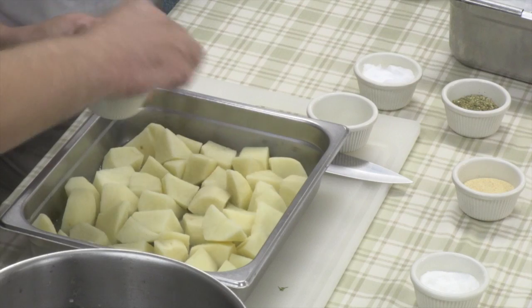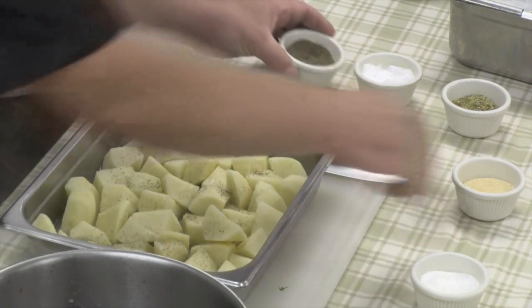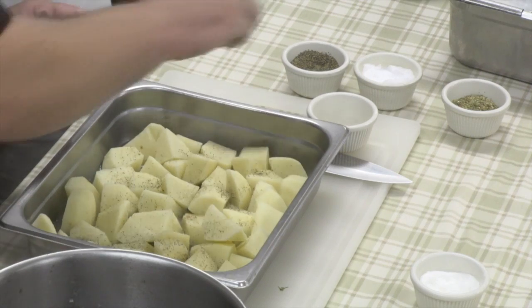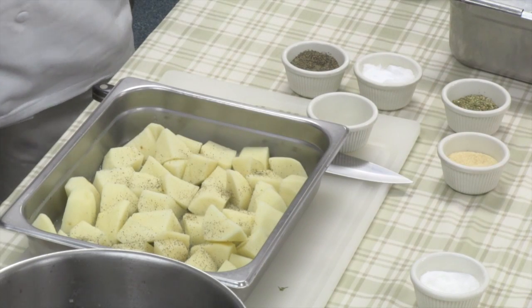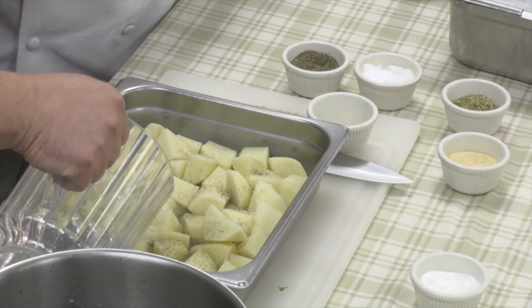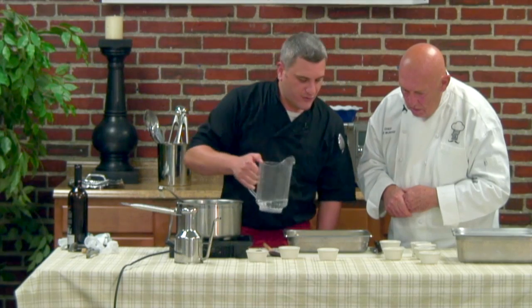A little bit of pepper. Granulated garlic. Now we're going to cover these up with water, about halfway to two-thirds.